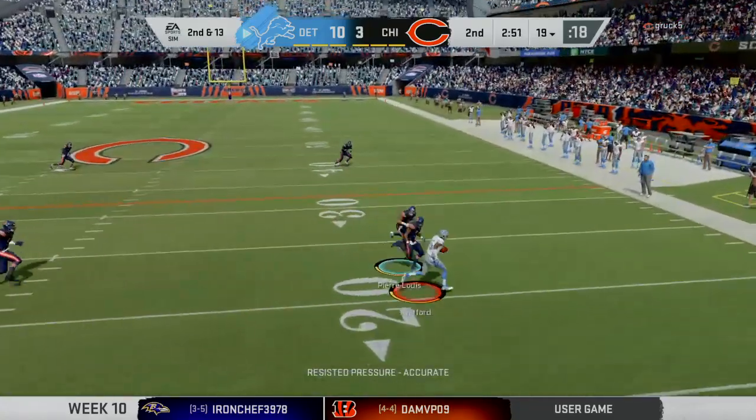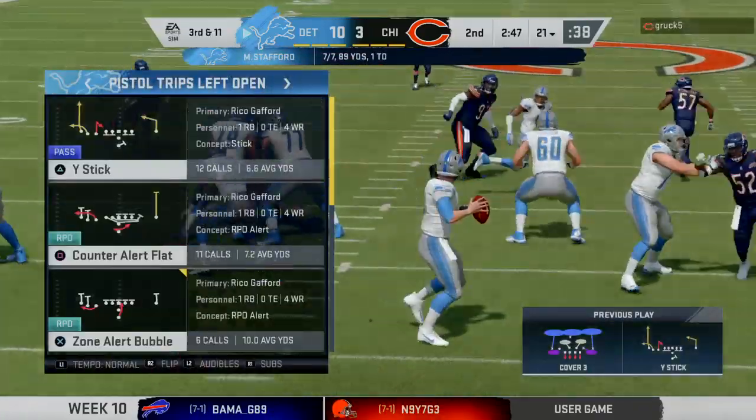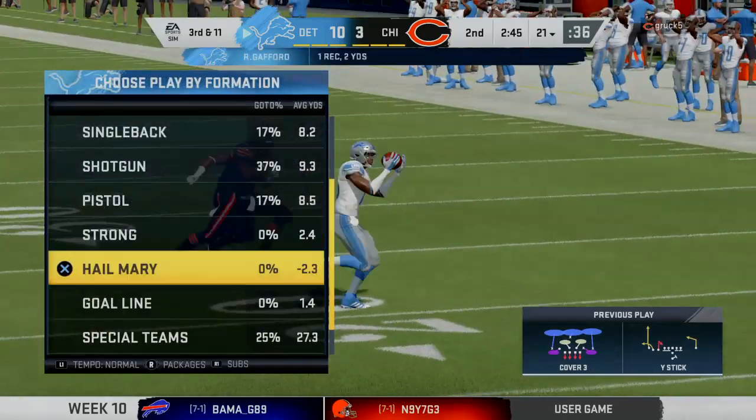Now on 2nd and 13. Stafford firing quickly here, and that's complete. He is taken down at the 21 after a short gain of 2.